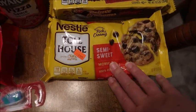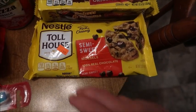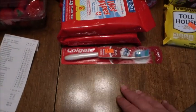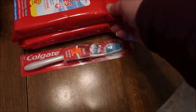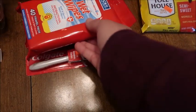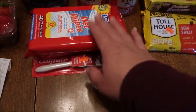But I have to make actual cookies. I mean, this is the holidays, and probably some breads and things like that. $1.99 for this bag of chocolate chips just to have on hand. A couple of non-food items: Rick wanted a new toothbrush. My toothbrush is fine. It's only $1. And wet wipes. Rick has asked for some for each of our vehicles, and they were 2 for $1. So that was a pretty easy request.